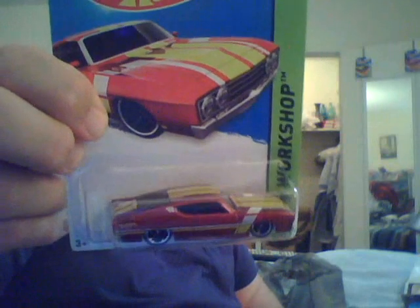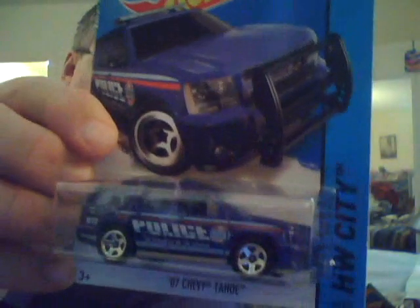69 Ford Torino Talladega. I believe this is another color variation. Here, red one again. That might be a Walmart exclusive color. The Cougar, I liked it, so I got two of them. Vendetta, here is a new one. 97 Chevy Tahoe, dressed up as a police SUV. It's a nice vehicle.